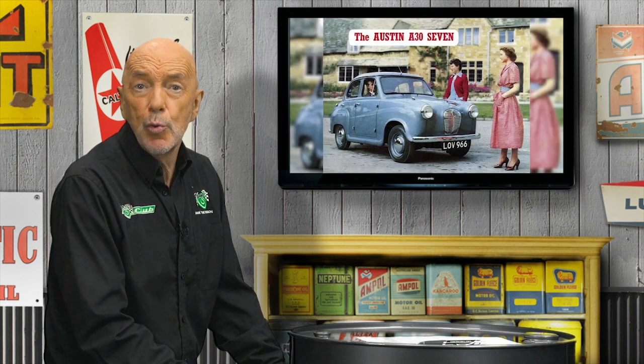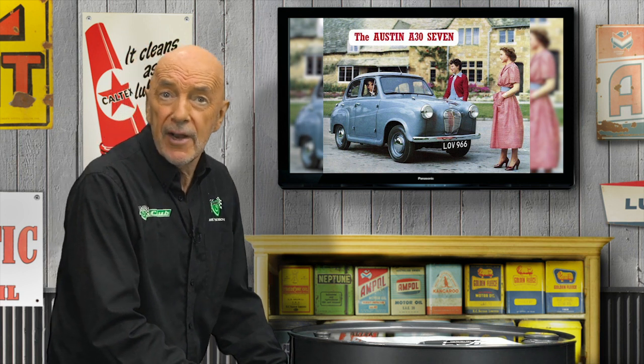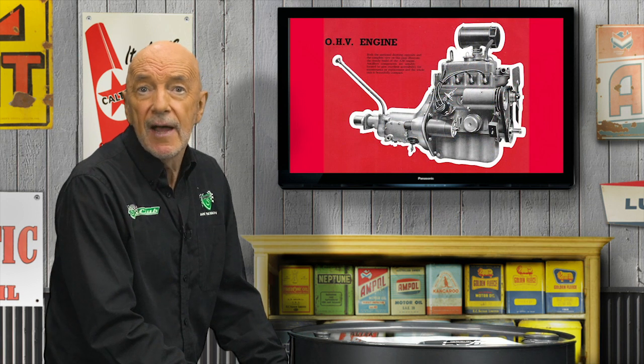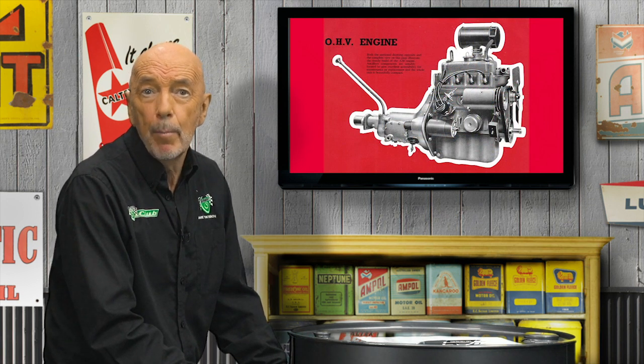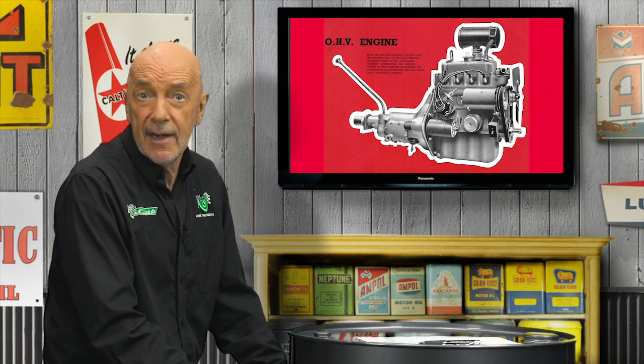Announced as the new Austin 7, it was essentially a downsized Austin A40 in both style and mechanicals. The A30 used a smaller 803cc version of the A40's modern A-series engine, developing all of 28 horsepower, hence A30.